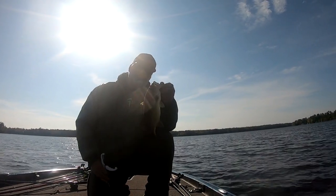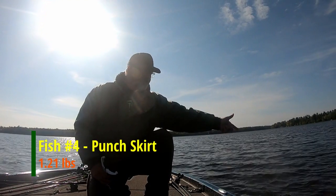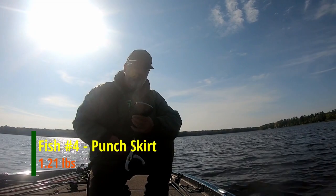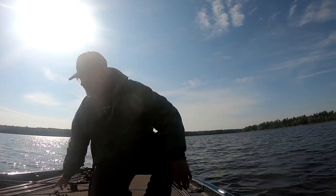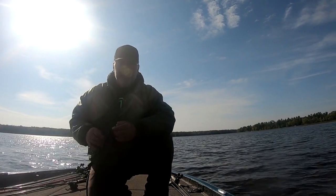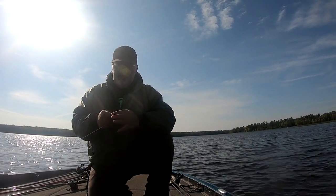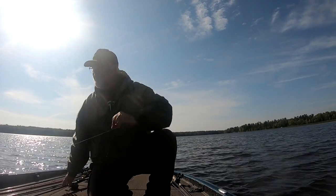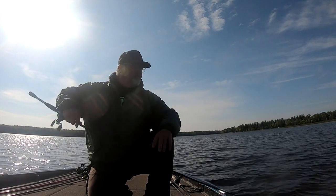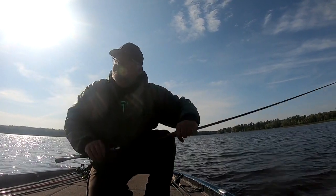There's fish number 4. It's a 1.21. That's one more fish for our 5 fish goal. Hopefully we can get a 2 pounder or pound and a halfer, and we'll make our 13 pound goal as well. So just gotta get going here. Rick's catching the big ones. I'm counting on him, but he's really letting me down this last 3 minutes or so.